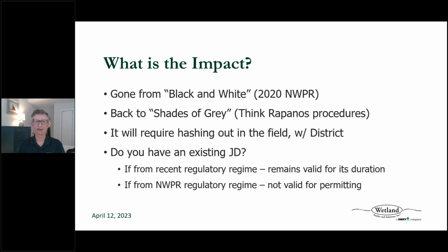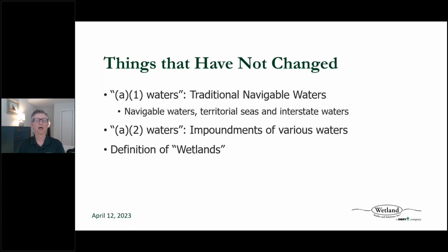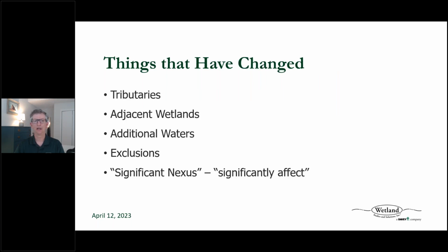Any new delineations have to use this new rule. What hasn't changed? Well, what are called traditional navigable waters, territorial seas, navigable waters, in fact, interstate waters, those haven't changed. Impoundments of various types of waters, that has not changed. And importantly, the definition of wetlands has not changed. What has changed? How the federal government's looking at tributaries, adjacent wetlands, and by the inverse of that, isolated wetlands. And then this broad category of additional waters is slightly different than it was previously.